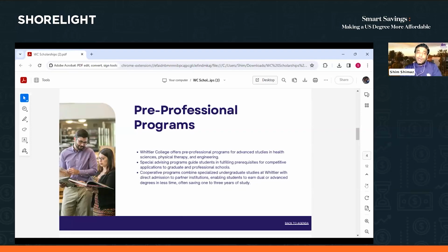Pre-med is one of our keystone programs. An interesting stat is that 86% of students who complete our pre-med program get accepted into top medical programs in the country. It's one of the facts that make Whittier really popular amongst that community.